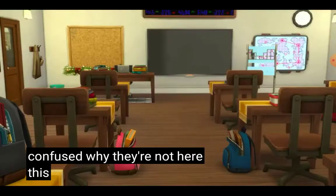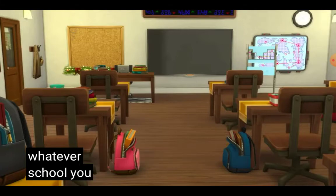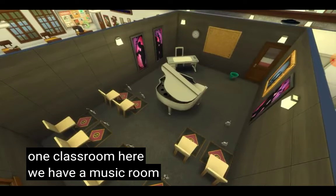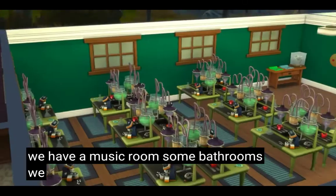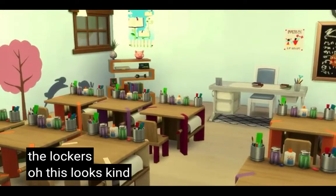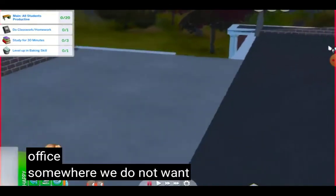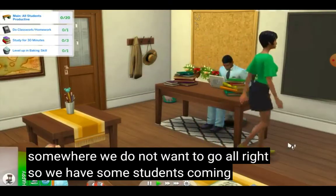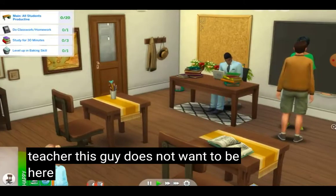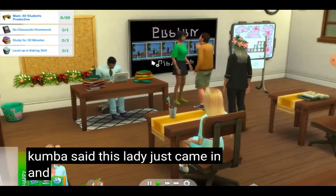And here's a part of the school, this is the class. This is music class. This is the toilet. And this is the lockers. Last is the science lab. And this is the principal's office. And this is the teacher that everybody's studying.